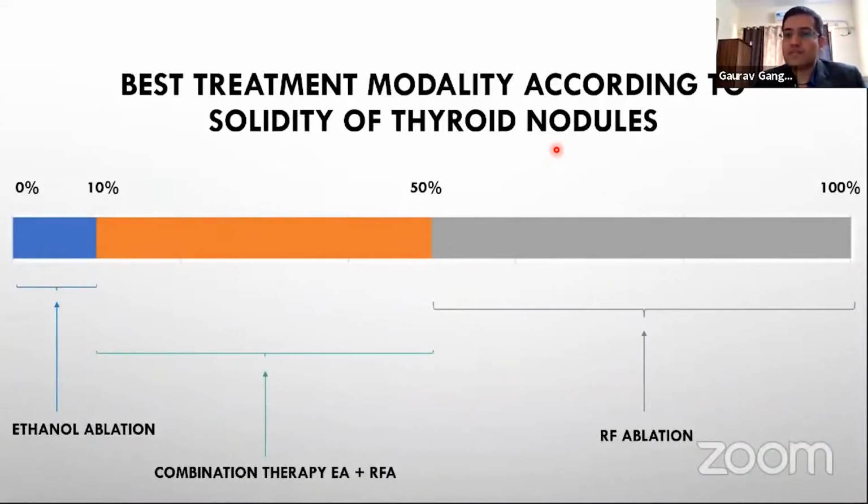So our conclusion, based on the morphology of the nodule and the solid component: for cystic nodules, ethanol ablation is the best. For mixed nodules, predominantly cystic nodules with 10 to 40% solid area, a combination is best. We can use ethanol ablation, and if there is residual solid nodule, we can use RFA or any thermal ablation modality like microwave. And for solid nodules, we use RFA or microwave.